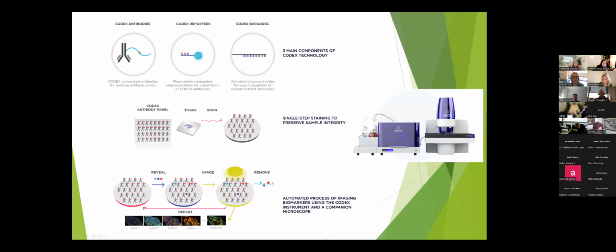So the probes that you would acquire from Akoya are the CODEX antibodies. These are conjugated antibodies, again, for building antibody panels. The CODEX reporters are fluorophore conjugated oligonucleotides for visualizing the CODEX antibody that will bind. And then you can purchase your own CODEX barcodes, which you can conjugate to your own specific antibodies to do the staining. And again, this just shows the output and the steps required for doing the staining.